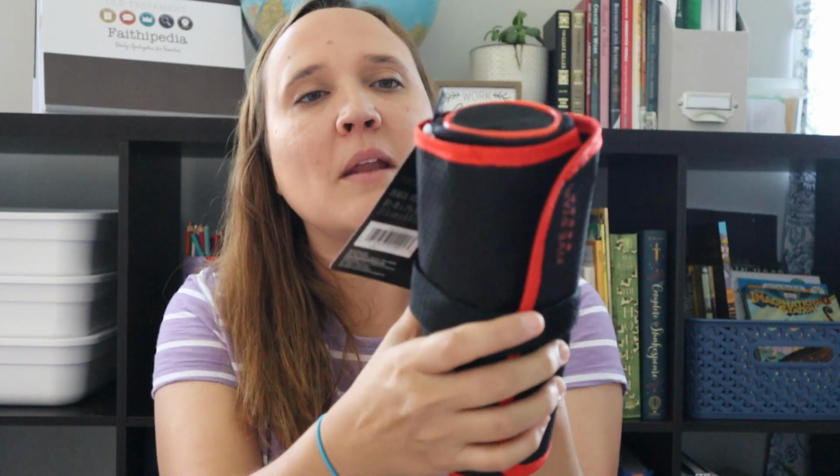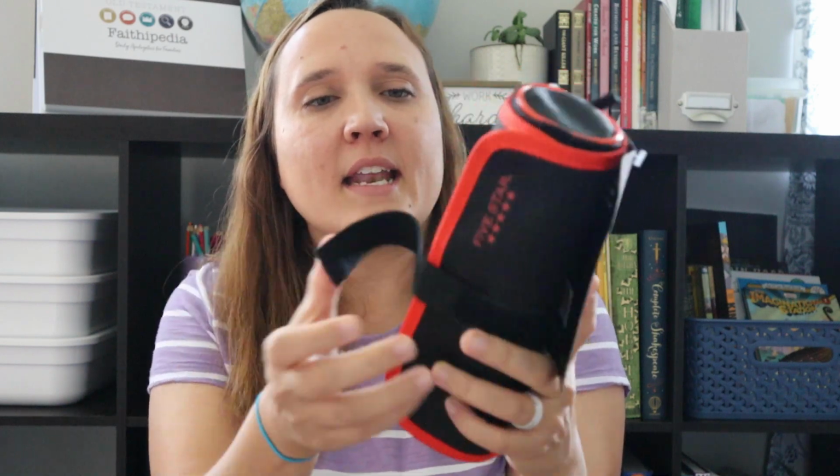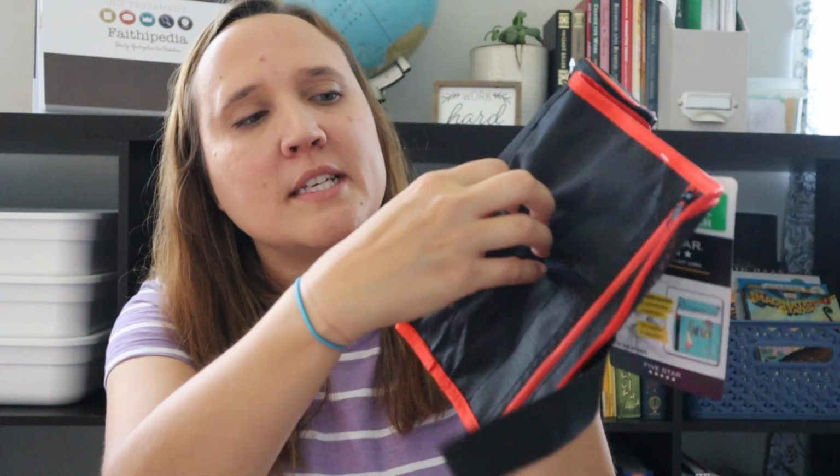These are so cool. They're made by 5 Star. And so they unroll like this. And they have zippers in here, and then also places they can put pencils and stuff. But then this opens for their colored pencils and stuff like that. But those I thought were pretty cool, and they were really excited about that.